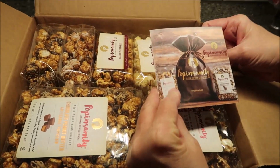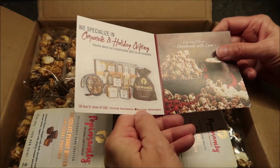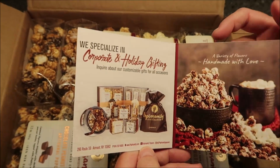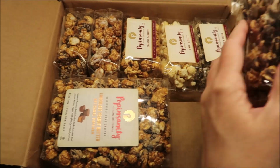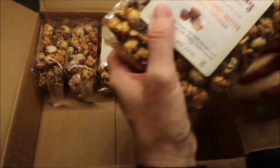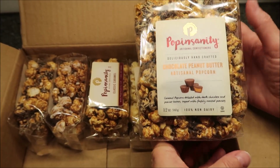And so I thought that was wonderful. So this is their little insert, and it shows, you can go to their website, of course, popsinsanity.com. They're made in New York, and let's see what flavors they sent us. So this is s'mores. This is, oh my goodness, chocolate peanut butter.